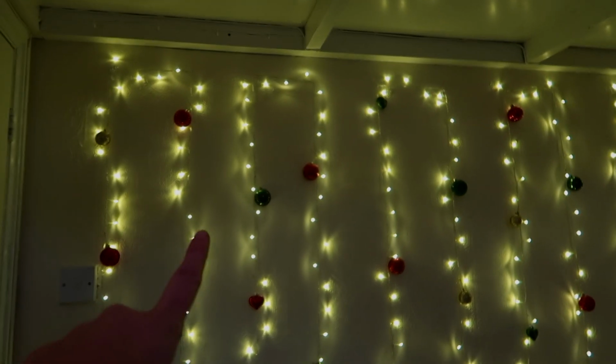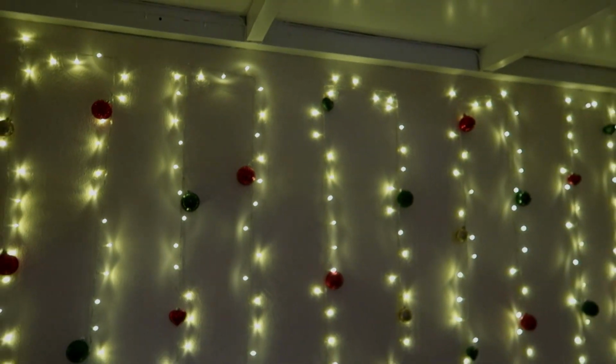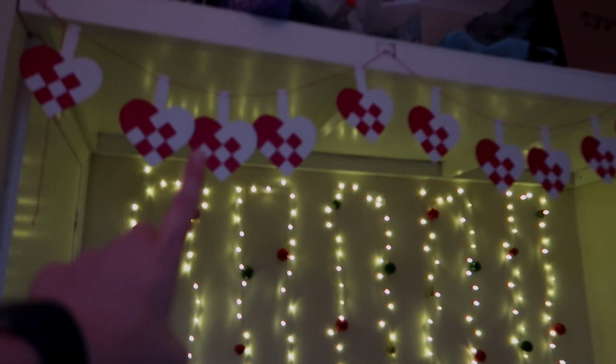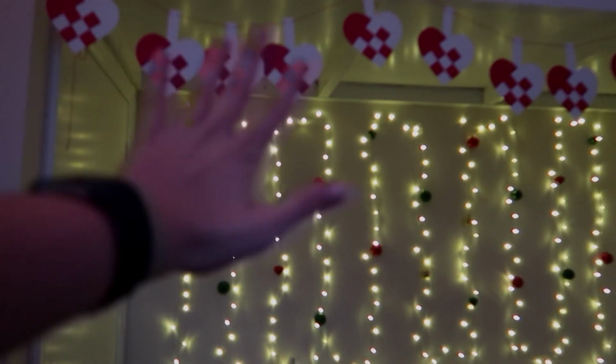So I've strung some fairy lights up here and then just attached some baubles. I've literally just tied them to the fairy lights, and I thought this was a really nice effect, and it also looks really nice in my videos. And then I have these Scandinavian design paper hearts, which I absolutely love.